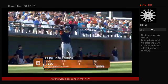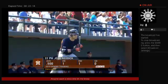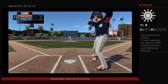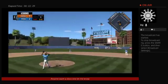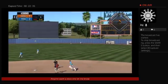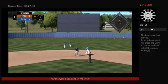Josh Reddick will get the call here as he'll hit for the pitcher. Pinching hitting for the Astros, number 22, Josh Reddick. High and deep to right center. A leap, but he won't get it. It's off the wall. And he'll coast into second here with a 2-out double.